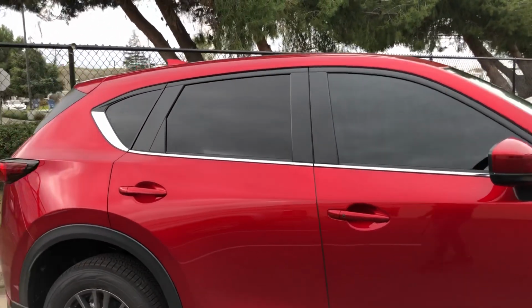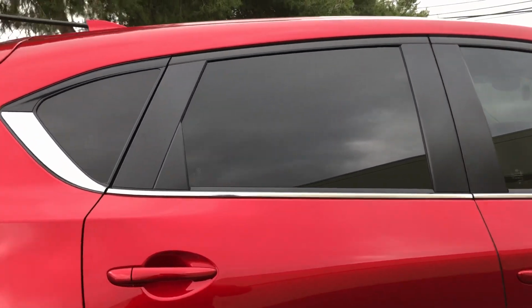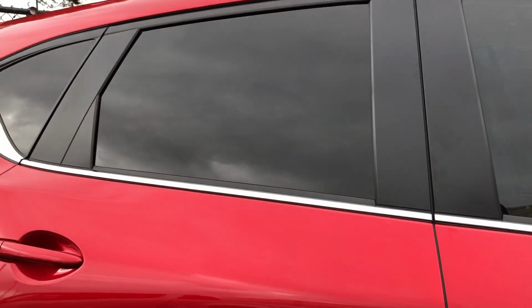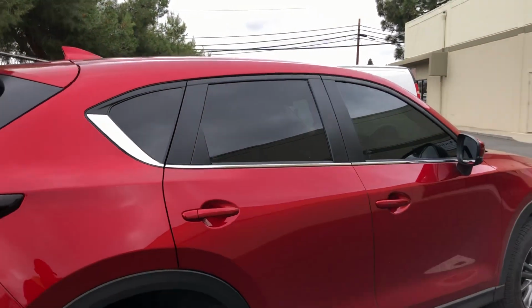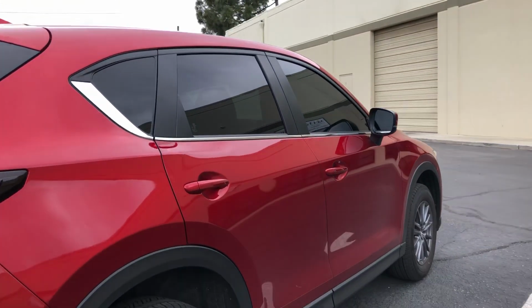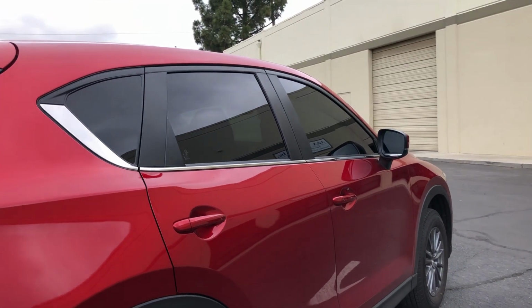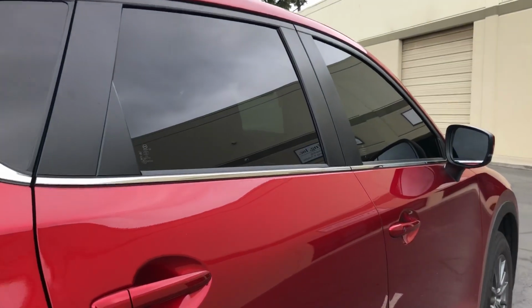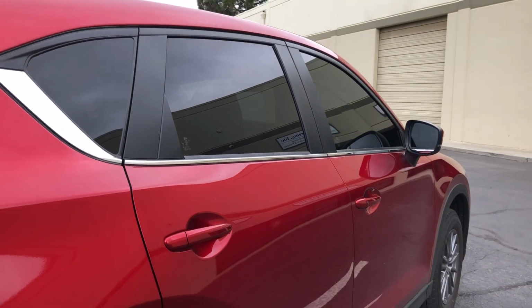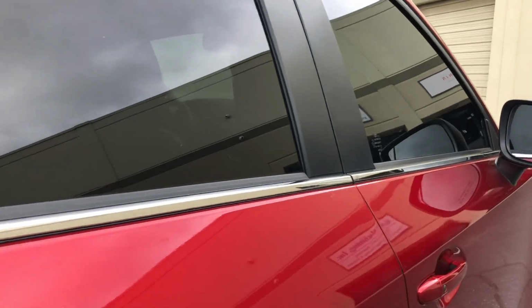And then for the rears, we went ahead and did 20% on top of the factory. Factory typically is about 20%, give or take, depending on the make. The car's closed. But yeah, just want to show you guys. This is a good angle right here. As you guys can see, the front and back look very, very similar. If you wanted to have similarity but really dark, if you go ahead and add 20 to the back, it makes it a 5%. So there you guys have it.